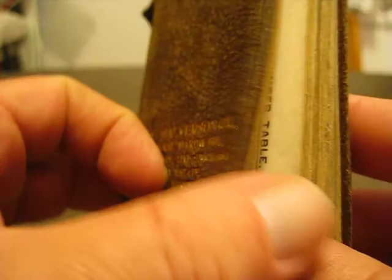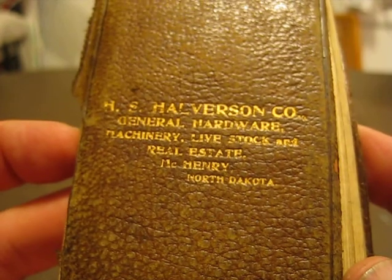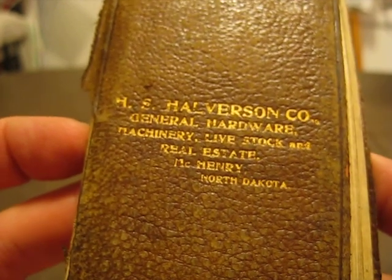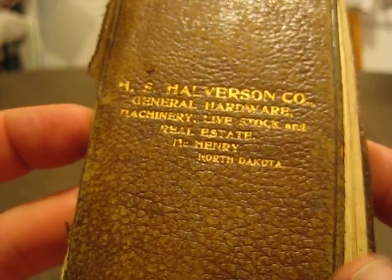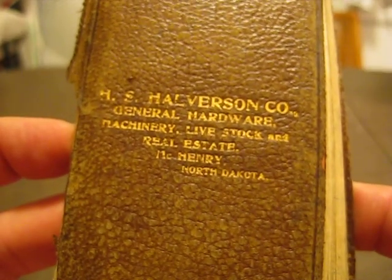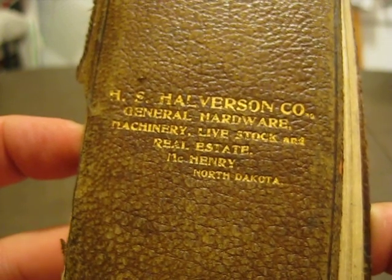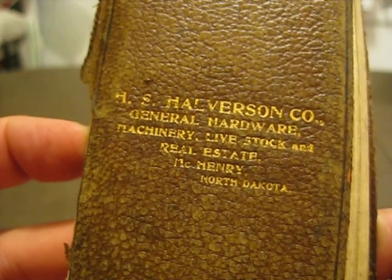Today I'm looking at some of my collection of older memorabilia, particularly of things that individuals use, such as a daytimer or a date appointment book. This particular one was from McHenry, North Dakota, 1907. I checked the population of Bismarck in 1900. It was 3,000 people, so McHenry must have been a very small town.